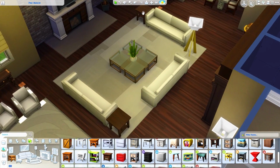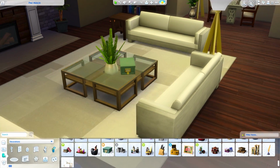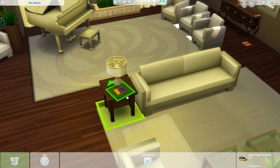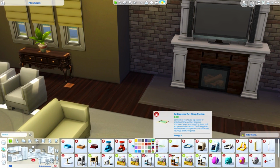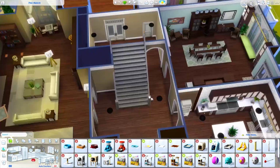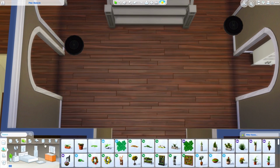We also add some lamps on these end tables from Vintage Glamour. I believe that's the pack I got them from. Yes, I love this lamp. It is so pretty. I actually really love Vintage Glamour, and I feel like I talked about this in one of the other speed builds this week, but Vintage Glamour is one of my favorite stuff packs that we have in The Sims 4, so totally recommend it.